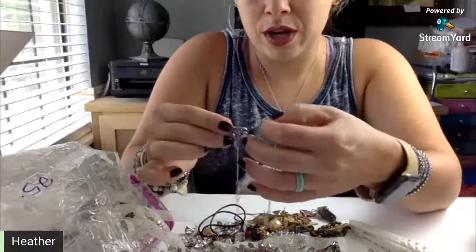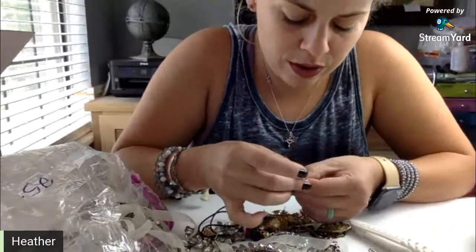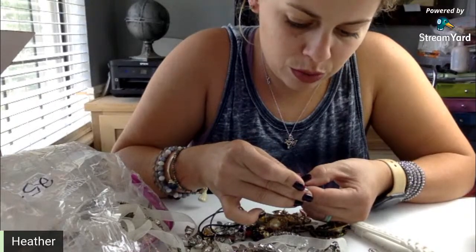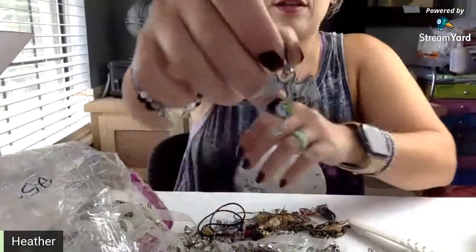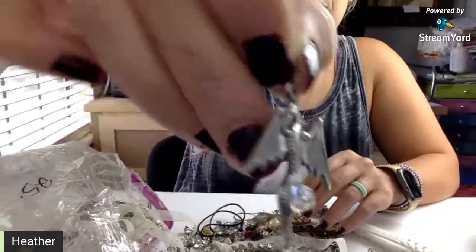Oh, very cool. We got a dragon, Mother of Dragons. It has an engraving on it. It's like an S symbol or a money symbol and then the copyright symbol. Ooh, I like it. It's cool. Is that pewter or something? Very cool.